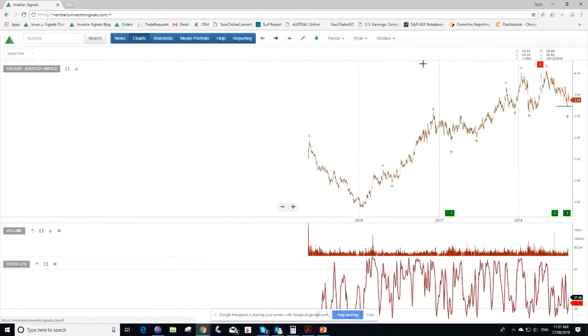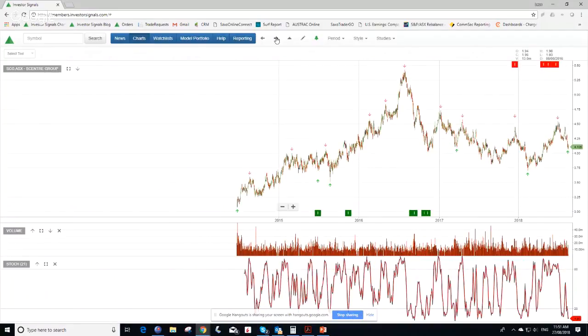Same with South 32. I put South 32 in the same category as Oz Minerals. I think you've got greater risks to the downside than you do in BHP and Rio, and you want to be using a stop loss in these names on a break of support.